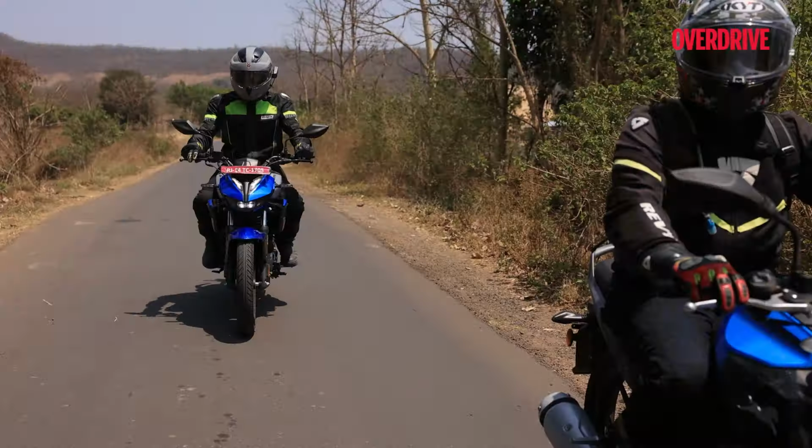The Raider flexes its muscle with only a smidge more torque than the Xtreme. But when it comes to in-gear acceleration, the Raider gallops ahead, both in the urban jungle and on the open road. And a quirky tidbit from our tests, the Xtreme is a bit more generous with its speedo error compared to the Raider.